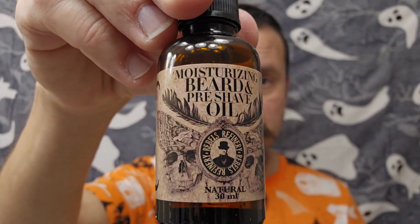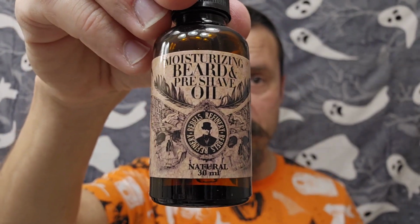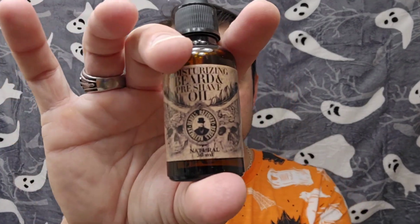And for pre-shave, already on my face, I used the Rebels Refinery Beard and Pre-Shave Oil. I like this stuff. Sweet, with a very faint barbershop-y scent to it, but I like it. And the skulls match nicely. So, is that it for software?